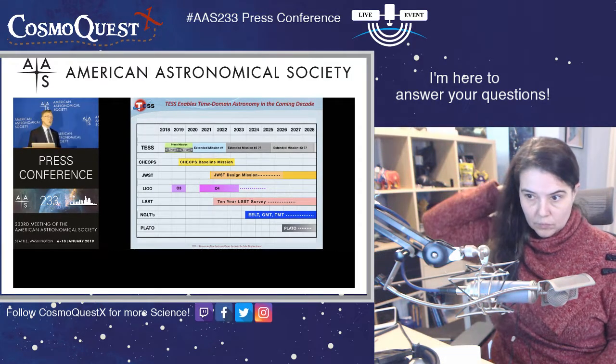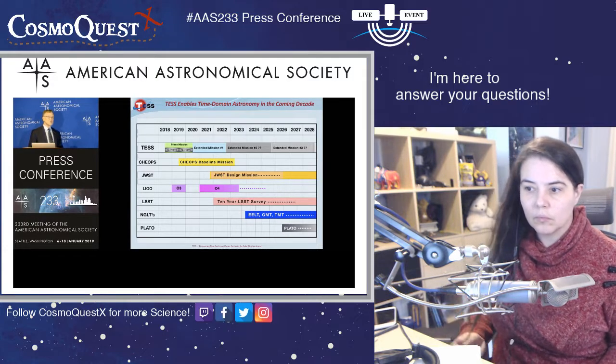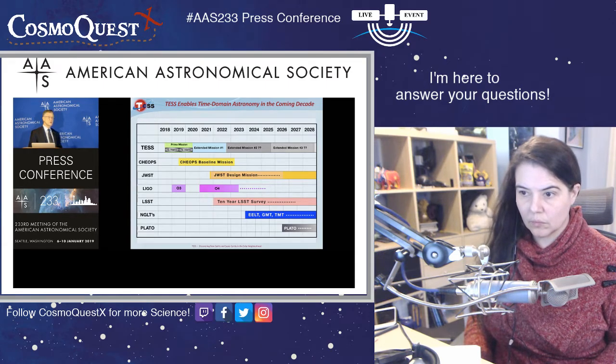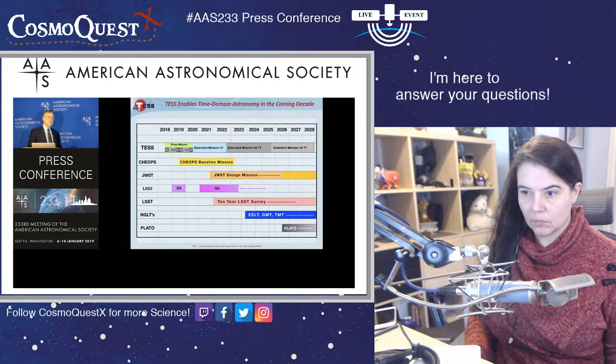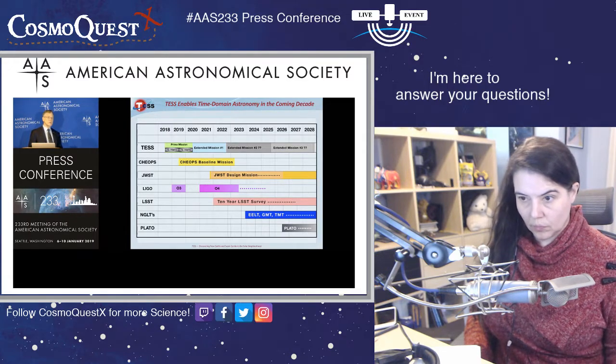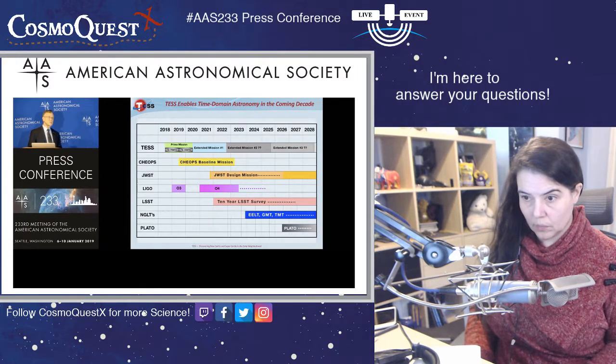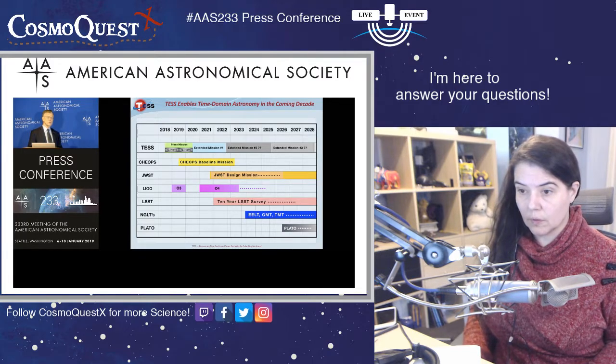So the top bar in this chart shows where we are in the green section where TESS is in its primary mission, operating for 2 years. Right now we're formulating a plan for an extended mission for TESS that would take us out to late 2022. And at the same time, going further down through that list, Cheops, which is a Swiss ESA mission, will be launching later this year. JWST will be launching as indicated.